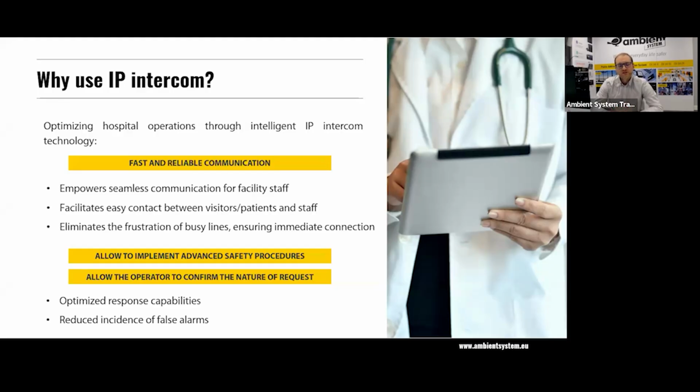Fast and reliable communication is the first thing, and probably the natural one to talk about. When we have this system in a facility, we are sure that communication between specific places inside the facility is ready to use and stable, because of the codecs and the standard protocols we can use, and because of reliable hardware that can monitor its own status and inform the maintenance technicians that there is some kind of problem even before that specific unit or part of the system is needed at that very moment. So we are given time to act.